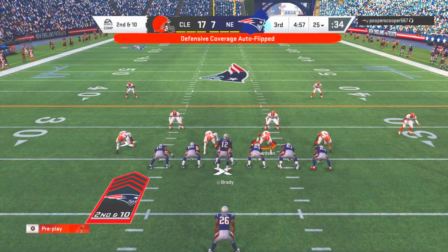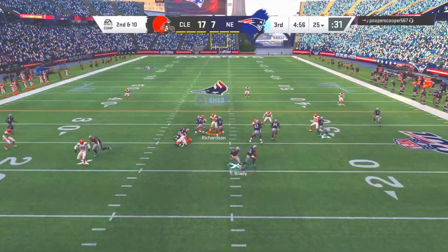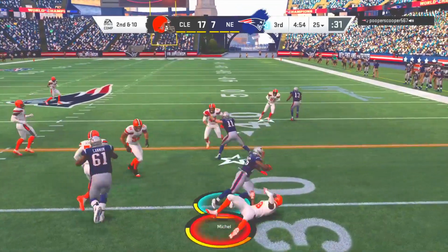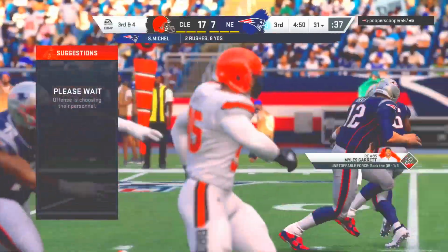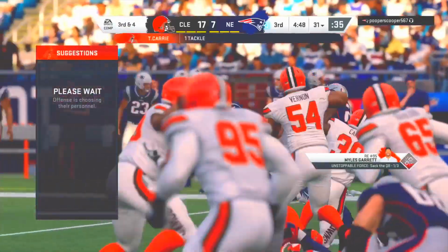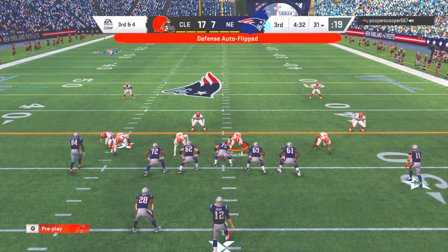And we often talk about teams scripting plays to start a game. A lot of them script to start the second half, too. And they're scripting something that they expect to get them into the end zone and back into this game. We'll see if that script is a good one for them. And they get 6 here after the incompletion, and it'll leave them with a 3rd and 4.